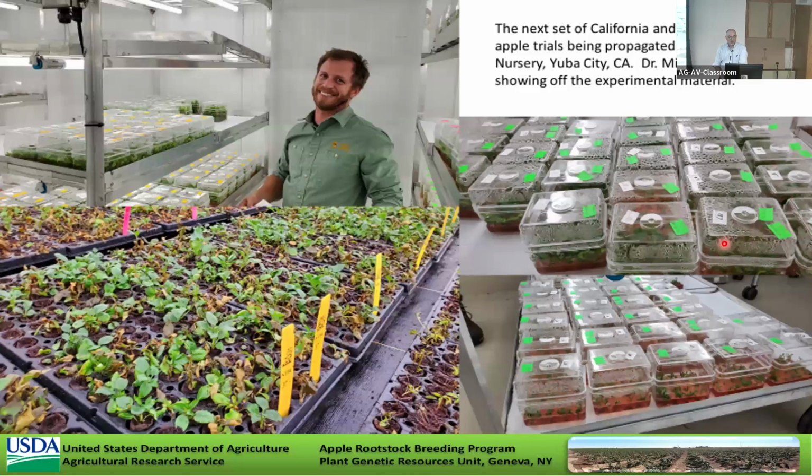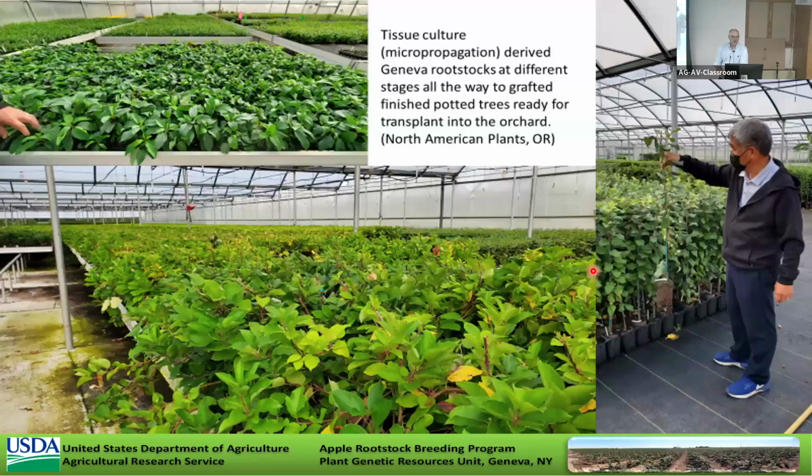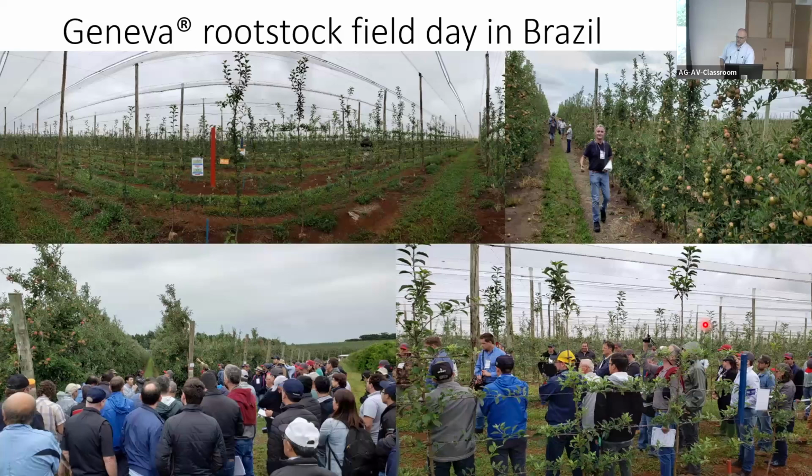This is over in California at Sierra Gold. They are one of the biggest producers of micropropagated rootstocks. These are trees in Oregon at Kit Johnston. This is tissue culture derived trees at Agromillora in Oregon. And we have apple rootstocks all over the world.